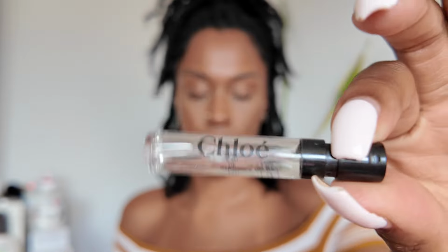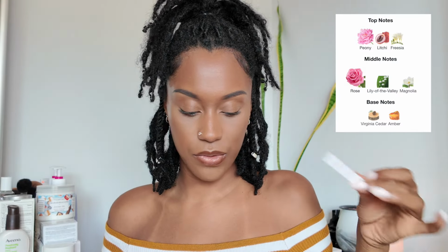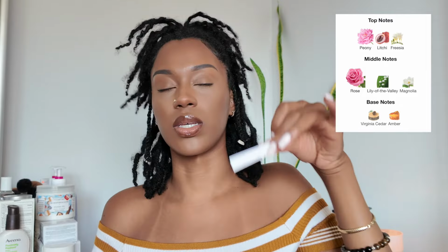The next one I have is another classic. This is Chloe Eau de Parfum. Let's give it a spray. In the beginning it's peony, freesia, rose, and it dries down to cedar. It's very much that. It's very floral. By floral, I mean like I feel like I'm sticking my nose in a bouquet right now. So it's not perfume florally, it's like an actual bouquet of flowers that I feel like I'm smelling.